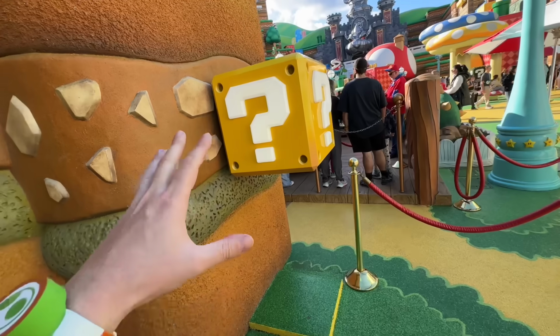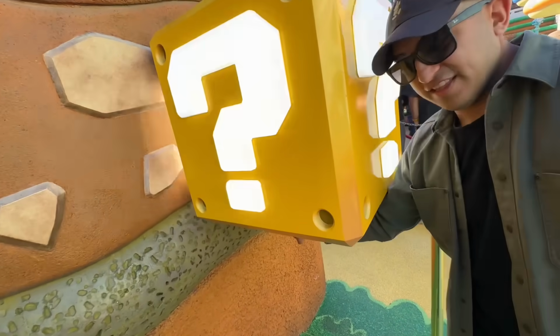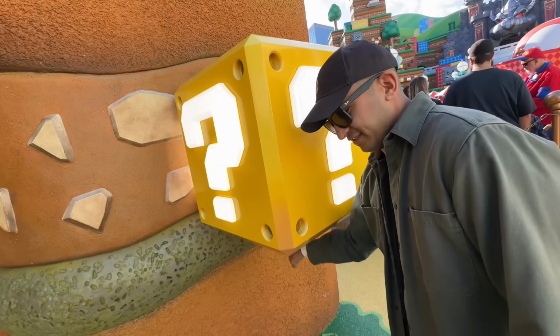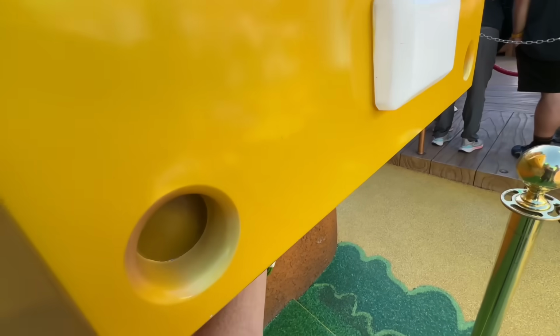All right, that's it. This one's always hard to get because sometimes the line gets a little too crazy over here, so hit this one too. This one's always closed off. Oh, keep going, it's still giving you coins. Okay, there we go, now it's done. You gotta keep going until it's done.